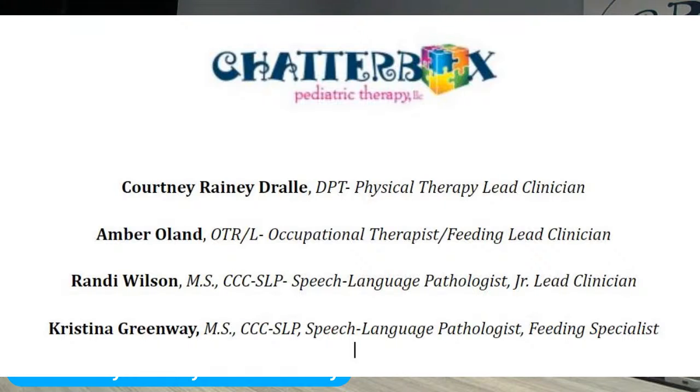So I'm going to introduce these four wonderful ladies. Miss Courtney is a physical therapy lead clinician. See, I do make mistakes as I'm saying this. Miss Amber is an occupational therapist. Miss Randy is a speech language pathologist. And Miss Christina is a speech language pathologist as well. So I'm going to take this down and we are going to get started.